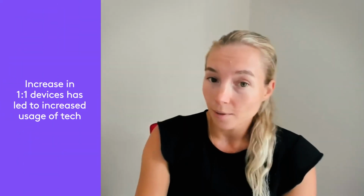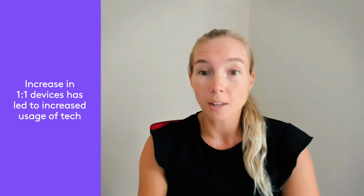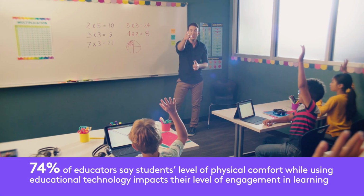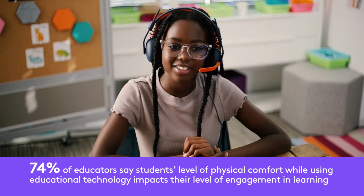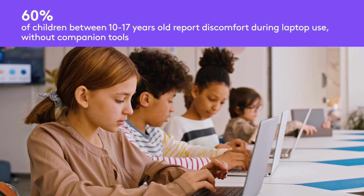Firstly, I'd like to share a few interesting and pertinent stats which really demonstrate the importance of ergonomics and wellness. An increase in one-to-one devices has led to an increase in usage of tech, both in the classrooms and at home. And this has led to a number of challenges and issues as it relates to ergonomics. 74% of educators say students' level of physical comfort while using educational technology impacts their level of engagement in learning.